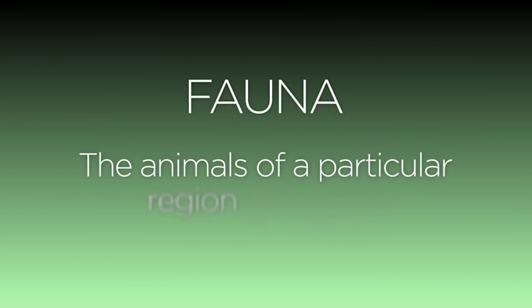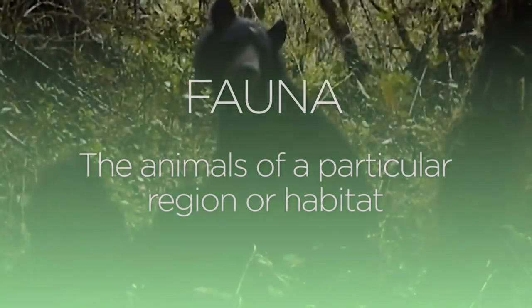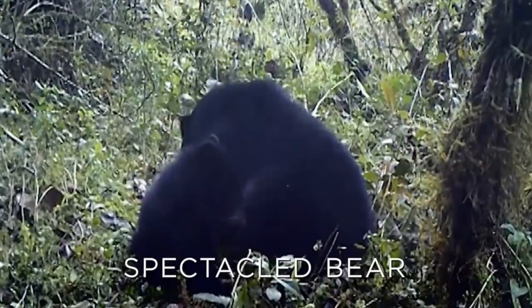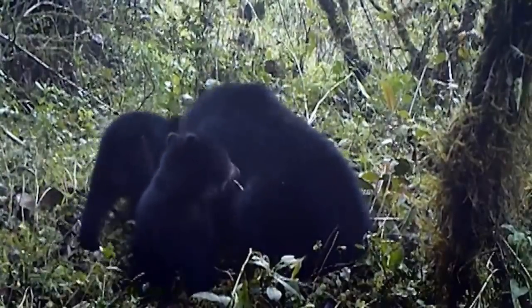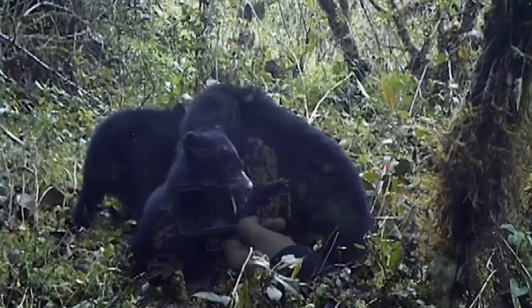Absolutely. You are talking about fauna, or the animals that we can see in the region. The spectacled bear is South America's only bear species. The footage you are seeing now shows a real video of these bears on a farm just outside Chingaza National Park, very close. The family that lives there has been using a camera trap to learn if bears are coming back to the area.